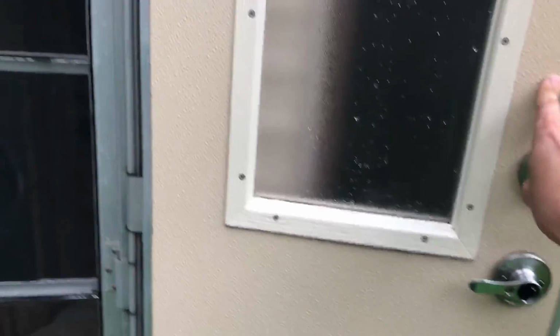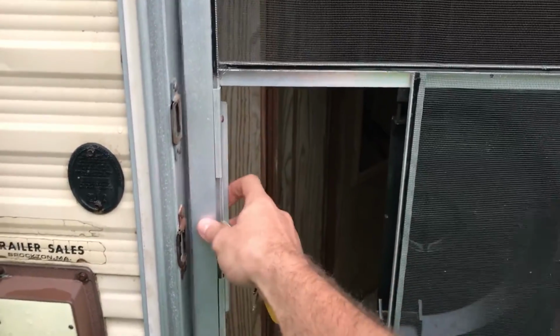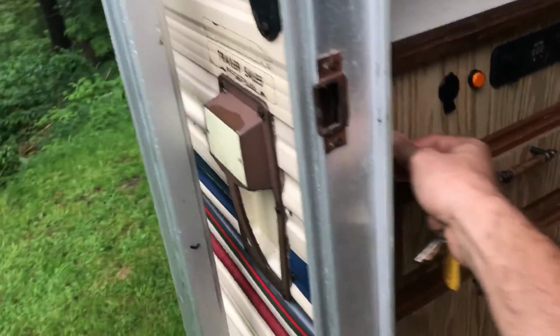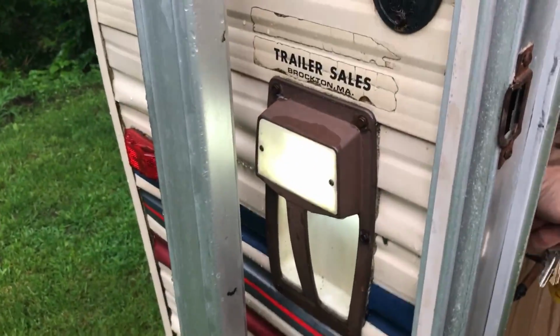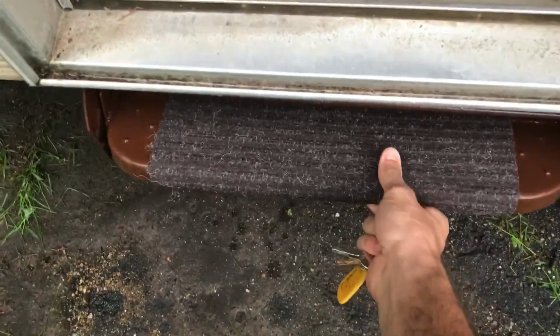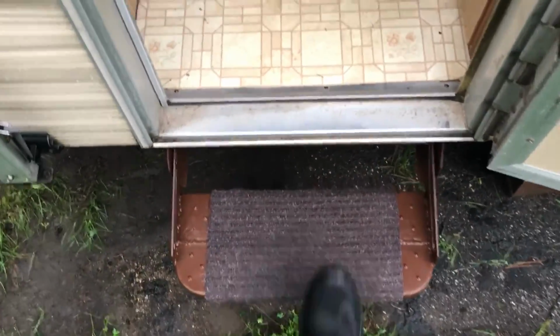There's your main door. There's a screen door right here where they cover it, keep the bugs out. That's got a magnetic attachment right there. This is an exterior light. There's a switch right here at nighttime, so you can see where you're going. It's got a fold-away step. Some new carpeting on it.